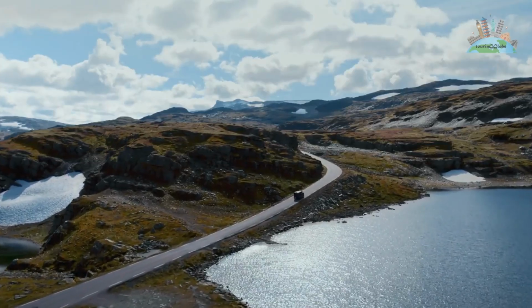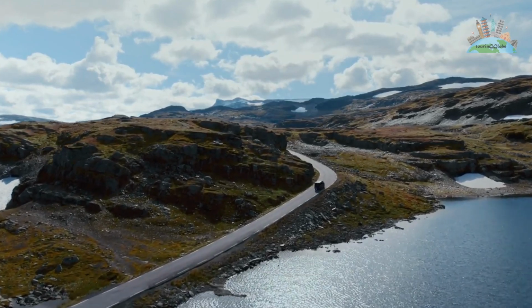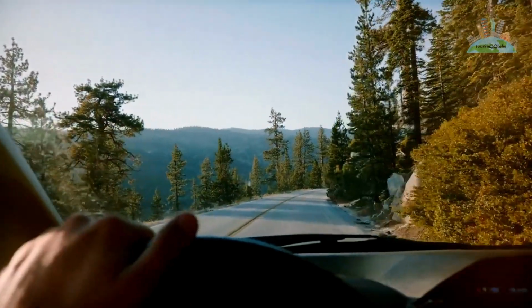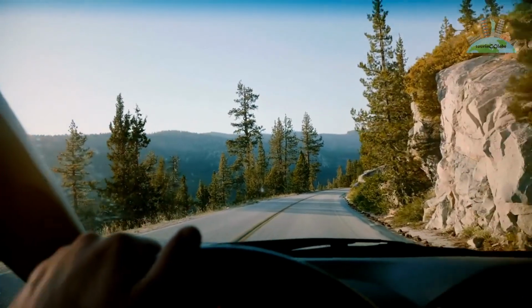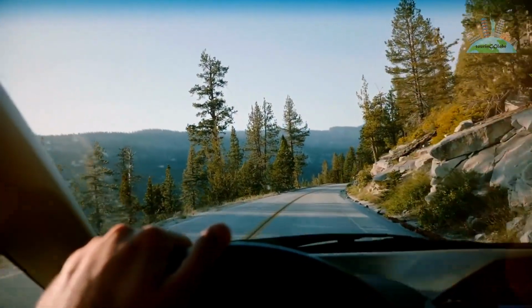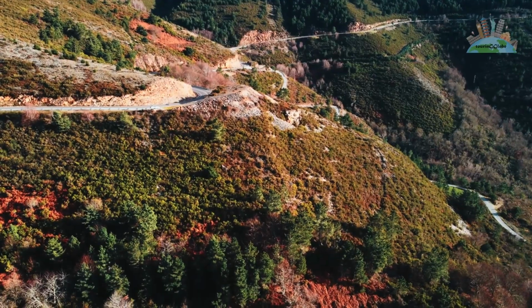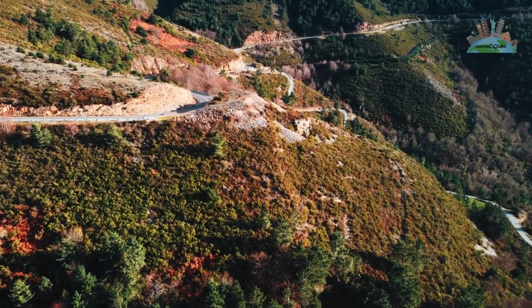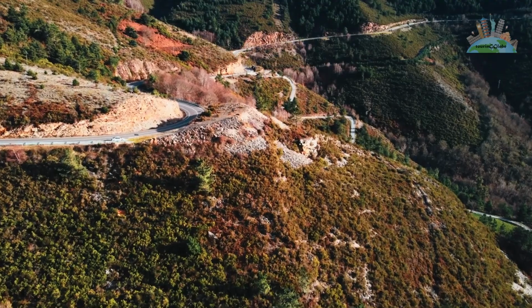Road trips are one of the best ways to explore a country, immerse yourself in local culture, and make lasting memories. Whether you're seeking adventure, serenity, or a bit of both, a road trip offers you the freedom to chart your own course, take detours, and stop whenever something catches your eye. This guide will take you through everything you need to know to prepare for the ultimate road trip experience, from planning the route to packing essentials and safety tips.